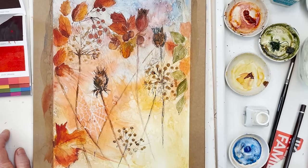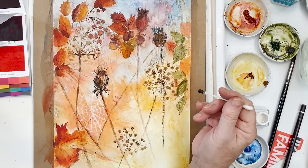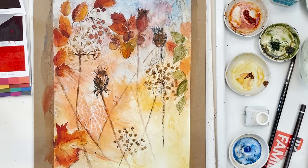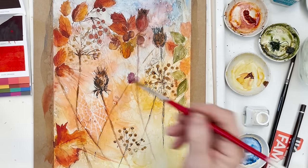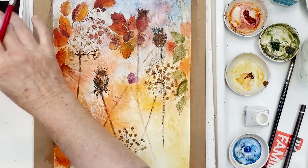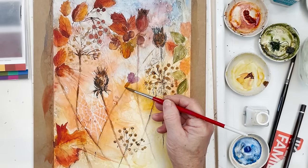And I think I might, what might I do here? I want to make something a little bit more in the middle there. I think we could do a sort of splash of a thistle tuft. Let's put a thistle tuft here. And then some brown, looking for a nice dark brown, burnt umber. How about that? Let's see what that turns out like, for the bottom of the thistle.